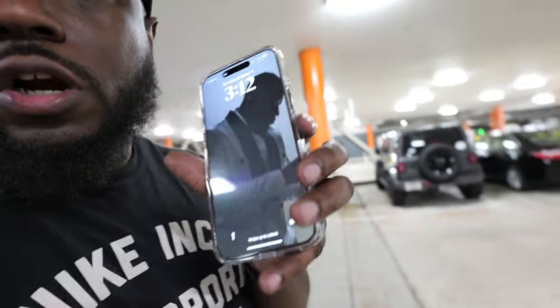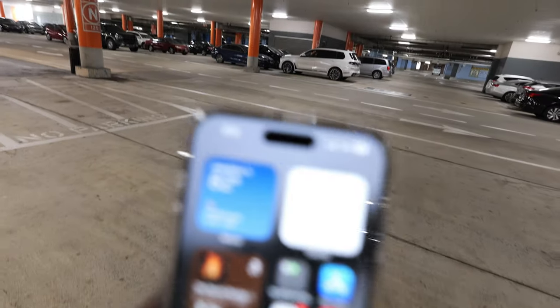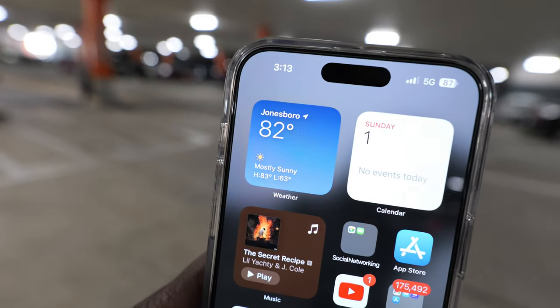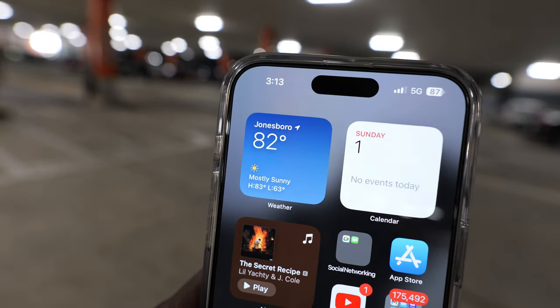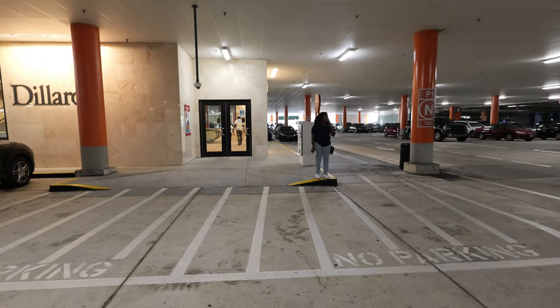All right, guys. So me and Bae, we're at Atlantic Station. Currently, my iPhone is on 87%. As you see right now, my iPhone is on 87%. And Bae is patiently waiting for me.